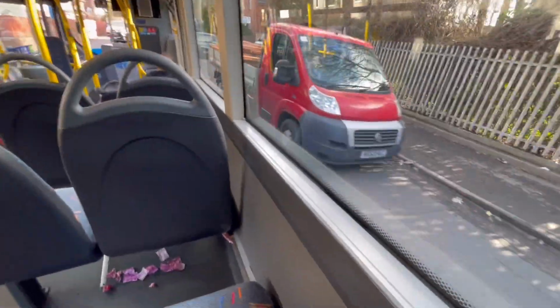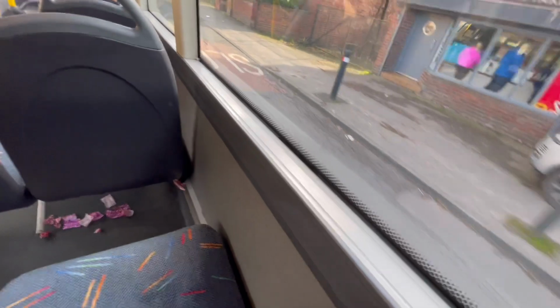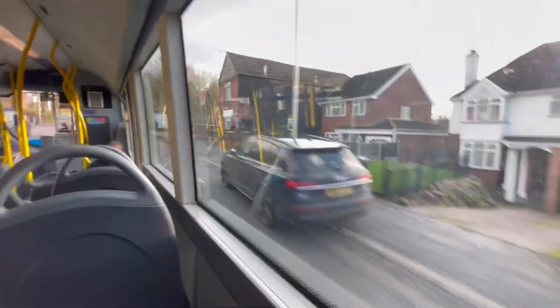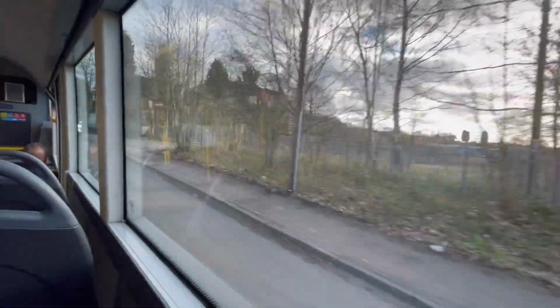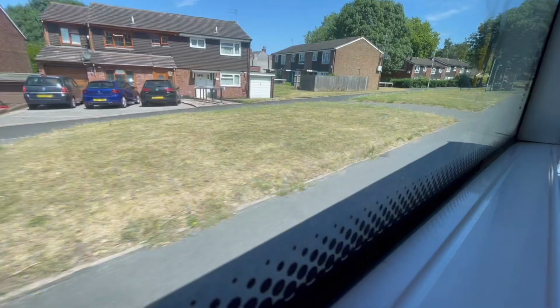So anyway, we're now coming up right now. So here we go. This is Moore Street, so we're just now approaching Brierley Hill Town Centre, which is right up ahead, and then we're going to head into the Merry Hill, where the service will terminate.